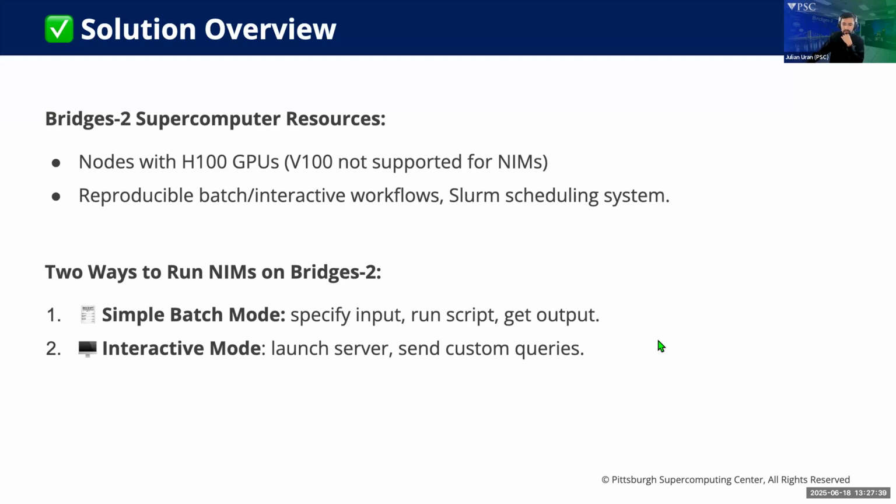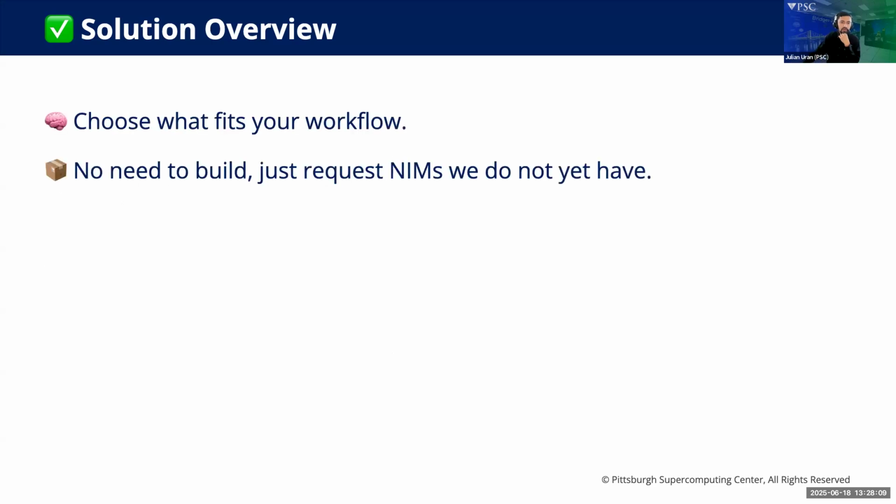The two main ways of starting the workflows with the NIMs are to start them in batch mode, in which you just specify the input for each of the NIMs, and then you run the script to get an output. Or you can do it in a more interactive mode, in which you launch each of the different components by hand. So you can send custom queries if that is what you would like to do. That is more flexible than the simple batch mode. So just choose whatever fits your research and workflow best.